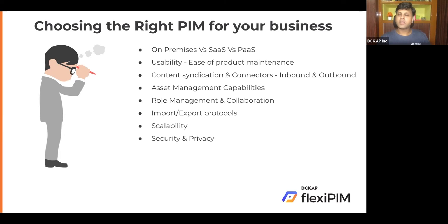And security and privacy is one of the most important things. So look at standards, what is being followed in terms of security and privacy, and how safe your data is. Those are things that you should be thinking of. And is your server getting shared between multiple customers? Those are things that you should be looking out for.